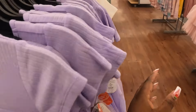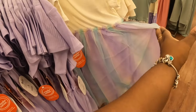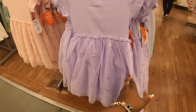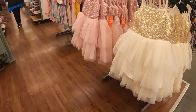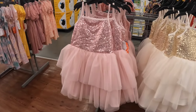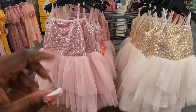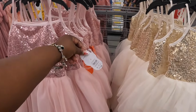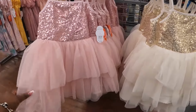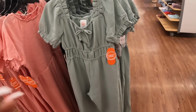And this beige one. Oh, it has the rainbow at the bottom. This dress right here is really, really pretty. I wish Riley had somewhere to wear this one too. She has a few events and she needs black, blue, and red. But these are 18. These are really pretty. I like these. Wonder Nation, 15.